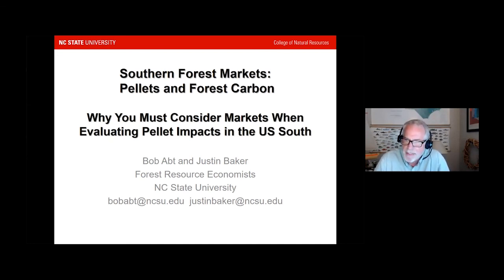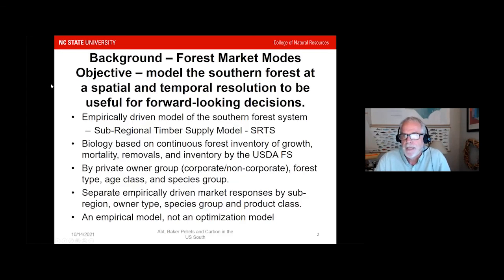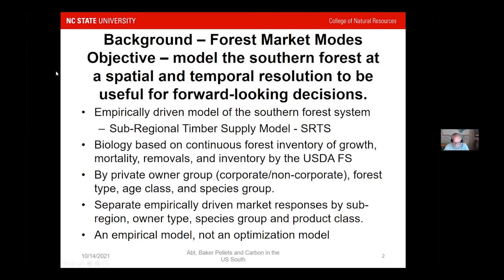And the bottom line is, the US South is at least one place in the world where you cannot ignore markets, because the whole existence and future of what is in the southern forest and how it changes has always been tied to markets. So I'm not going to talk about this. This is background that you can look at, and this is mostly the background I just gave you.